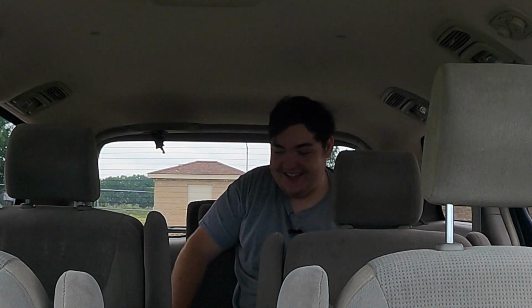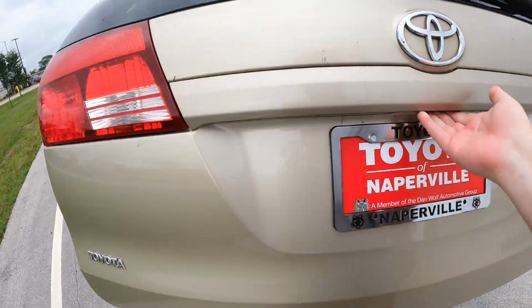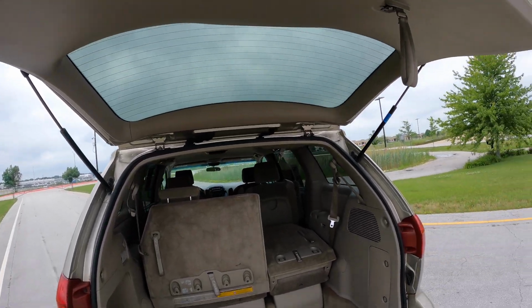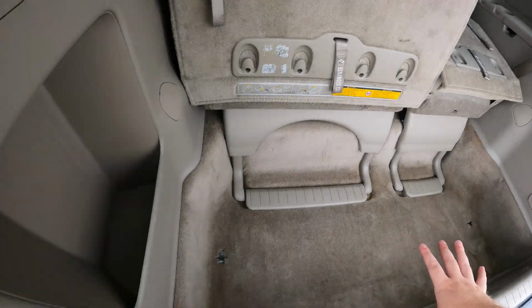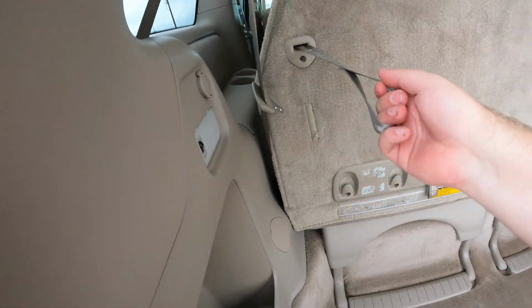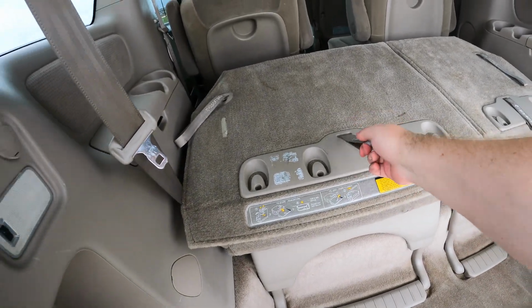But let's go take a look at the trunk as I hop off my high horse. All right, so we're on the back of the Toyota Sienna. Lift under here. It does have struts to help out, although it's not a power tailgate. And look at all the space that you get when these seats are up. You get these nice areas in here, these nice side pockets, things like that. But then you can do this, grab this.